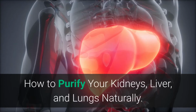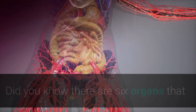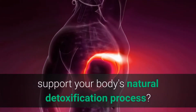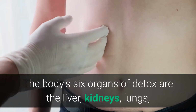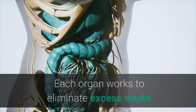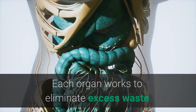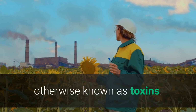How to purify your kidneys, liver, and lungs naturally. Did you know there are 6 organs that support your body's natural detoxification process? The body's 6 organs of detox are the liver, kidneys, lungs, lymph, colon, and skin. Each organ works to eliminate excess waste that's produced by natural metabolic processes, otherwise known as toxins.